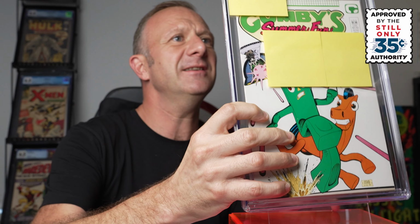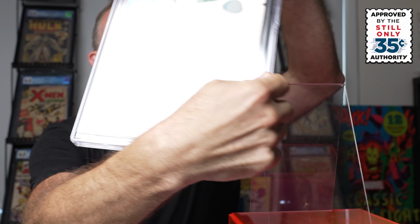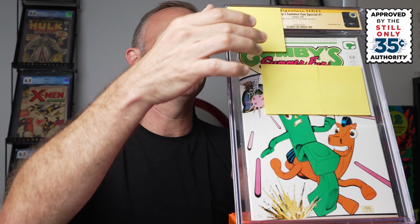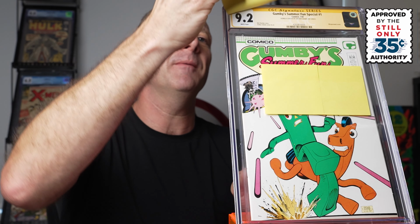Then carrying on the Gumby theme, we have the second book in the series. This is the Summer Fun Special that Art did. And again, a brilliant, beautiful wraparound cover with an Art Adams illustration, which is very signature Art. Beautiful spread cover. Again, got this off eBay. Wasn't expecting much from the grade. White cover, always tough to grade. So let's see what we got.